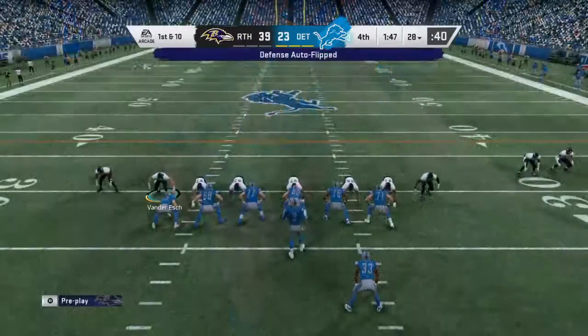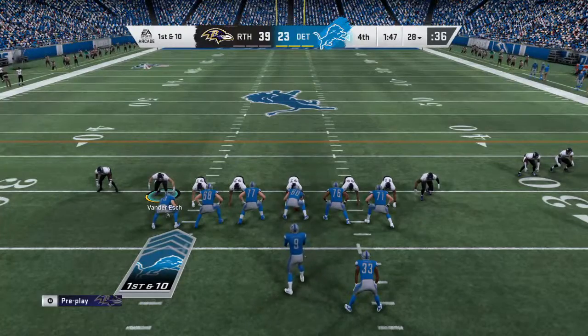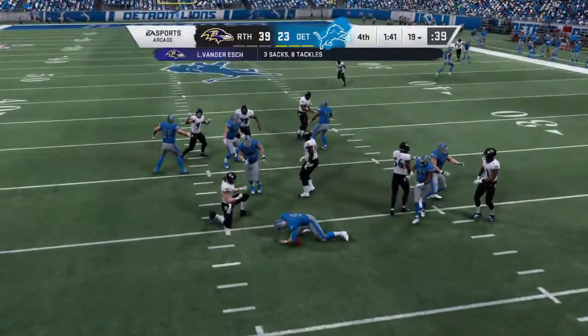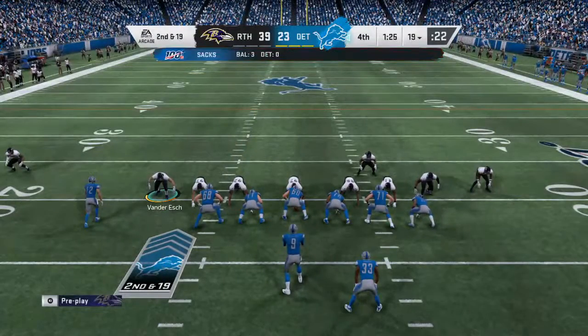So Matthew Stafford and the offense. Down by 16, a minute 47 on the clock. Somehow they need to come up with a pair of touchdowns and 2 two-point conversions. Under pressure, they got him again. Clock running here, under 90 seconds to go.